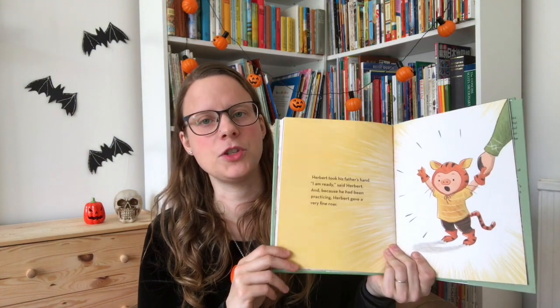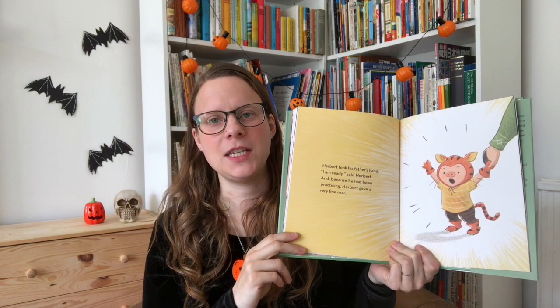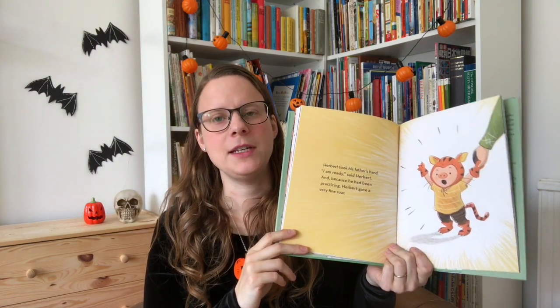Next up is a really lovely book, particularly for young children who are maybe new to the concept of Halloween. Herbert's First Halloween features a super cute little pig called Herbert. It's his first Halloween and he's a bit unsure about all the scariness and the spookiness until his dad tells him that when he was a little boy he dressed up as a cowboy for Halloween, because it doesn't have to be spooky or scary if you don't want to be. So Herbert warms up to the idea of Halloween, and his dad helps him to make a tiger costume, and they end up going trick-or-treating together, and Herbert has a really great time.